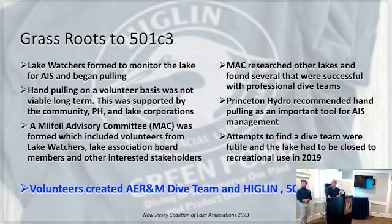We also formed a milfoil advisory committee called the MAC, and that had volunteers from all over the lake, from interested stakeholders, from members of the MAC. We researched other lakes to find out how they were handling this. We found several that were successful with hand pulling efforts. Princeton Hydro also recommended hand pulling as part of one of our tools for invasive management. That's Green Pond's lake management consultant.